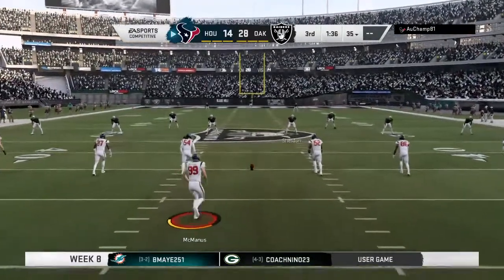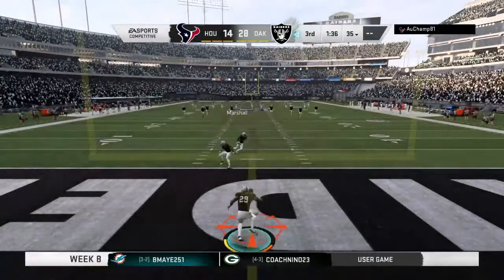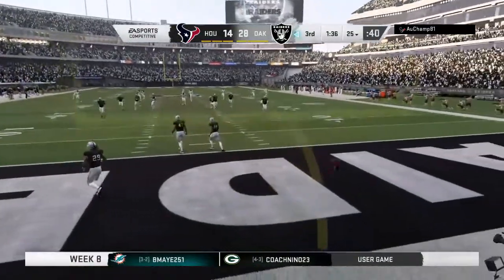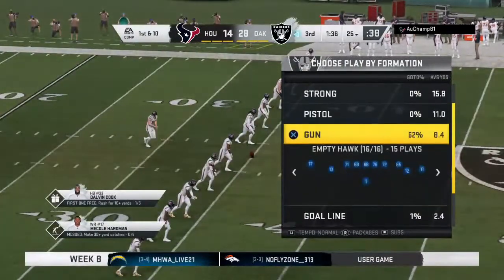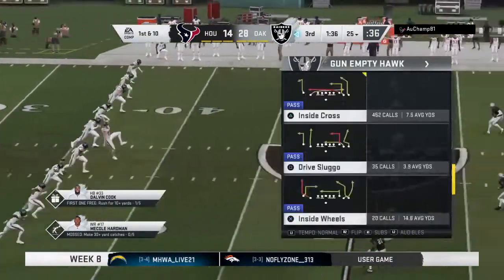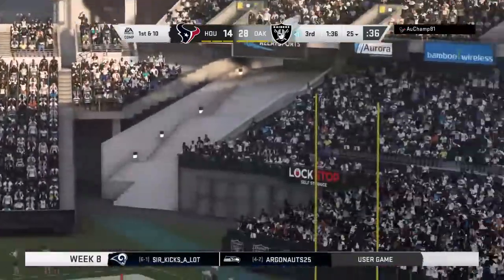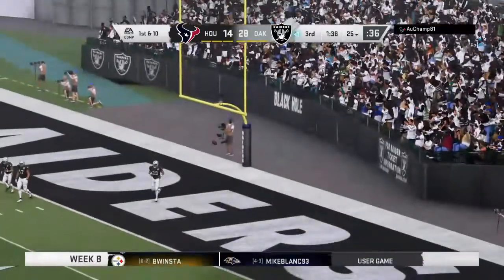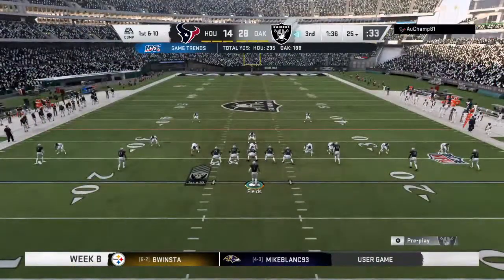After the touchdown, here's McManus now to kick it away. The Raiders take over first and 10. Let's go! At their own 25-yard line. The Raider offense set to get this drive started.